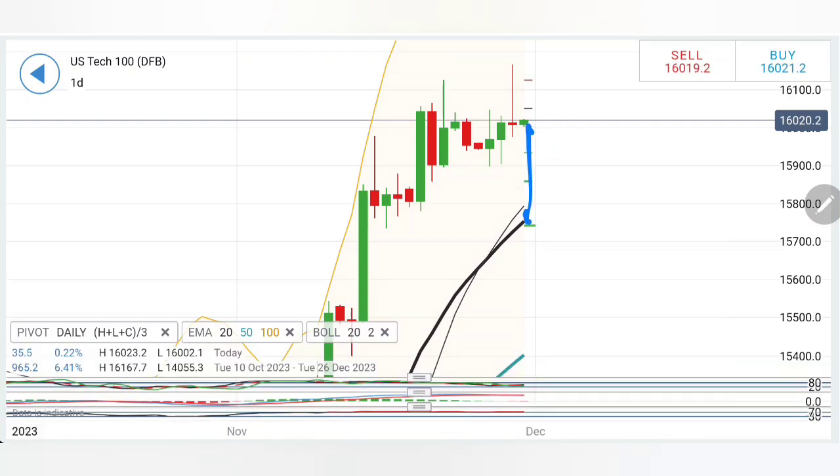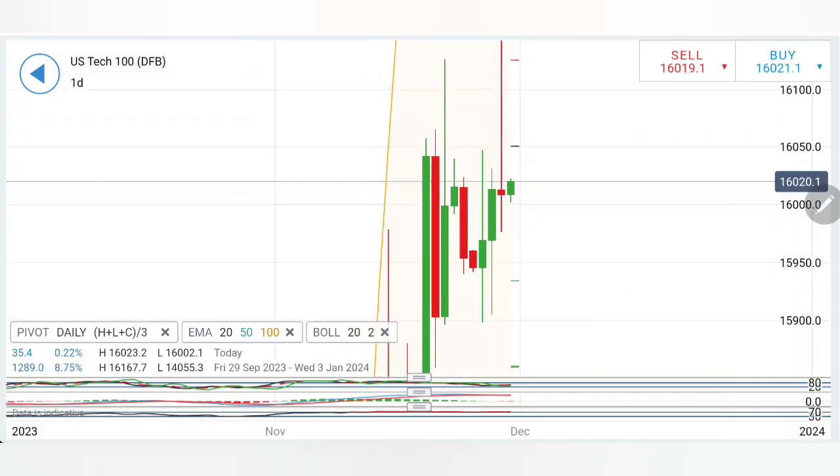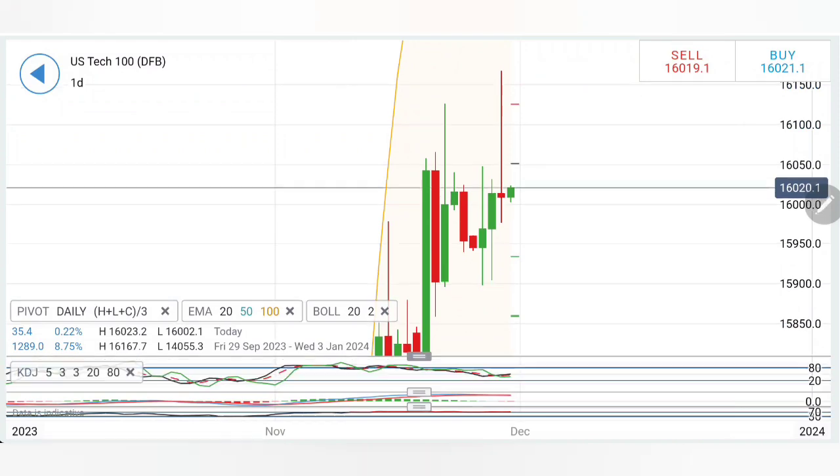But remember there is too much divergence of the price from the moving average, which is right now sitting at 15,750 levels. Hence, the higher it diverges, the chances of a pullback will be equally strong. What I expect is for Tech 100 to stay in the zone. At best, the highs could be around the 16,120, 16,140 zone, and the lows at around 15,980, which is certainly going to be a greater support.